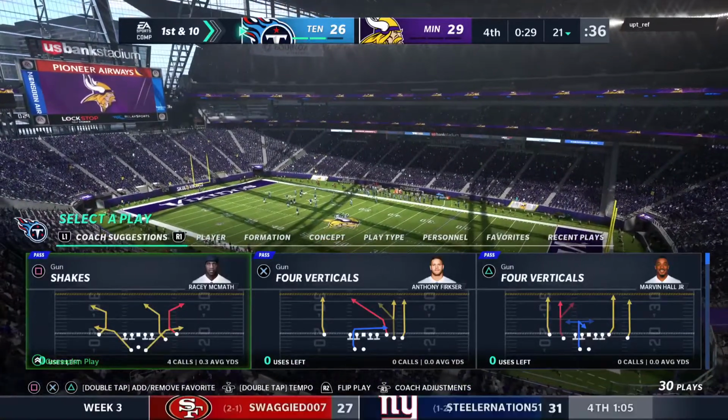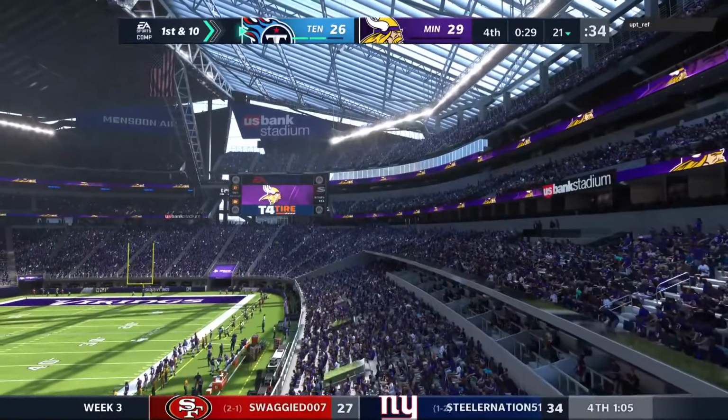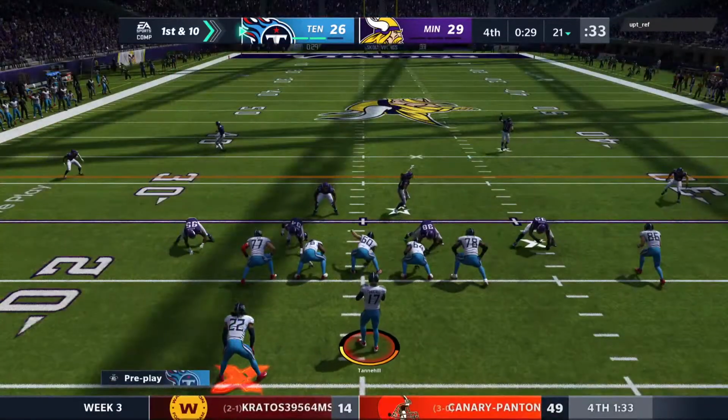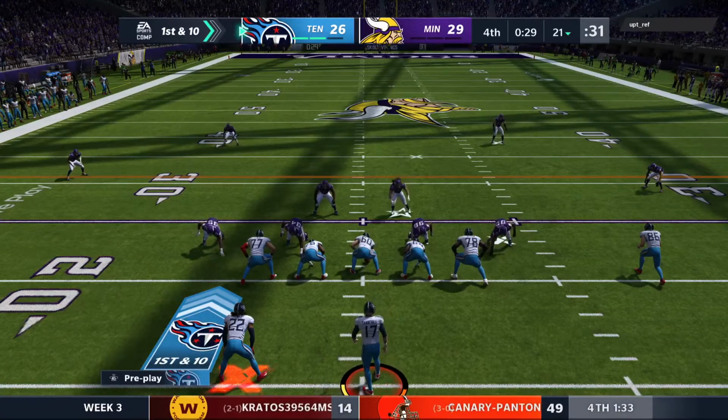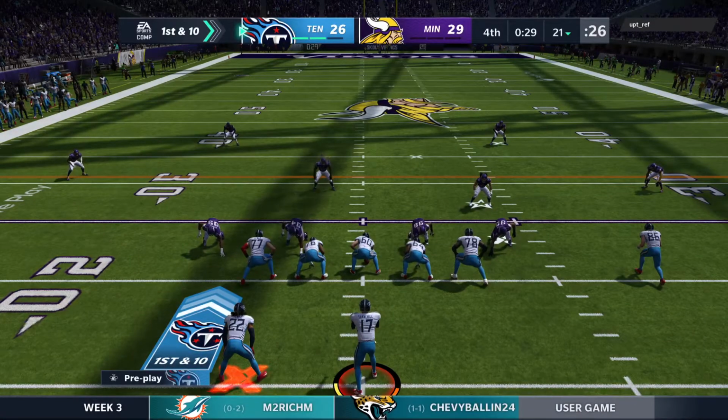Over 1st and 10 at their own 21-yard line. The Titans offense set to begin the drive. They only need a field goal. Obviously, the clock a huge factor. They'll be watching that. What do they need to do here, Charles?